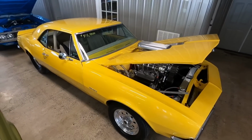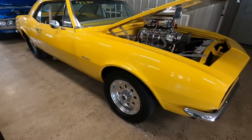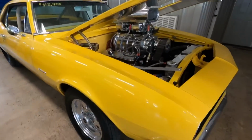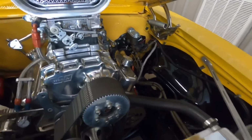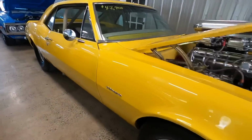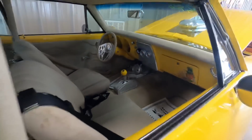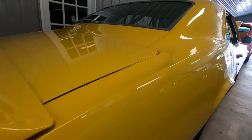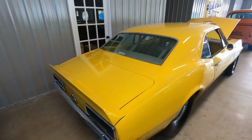Right now, I've only got 2 rides available in the showroom, and this is one of them, a 1967 Camaro dressed up Pro Street Supercharger. Beautiful up under the hood. Custom interior. And the big boy tires. Video is out, so you can see this one run down the road.